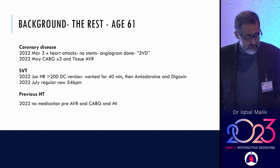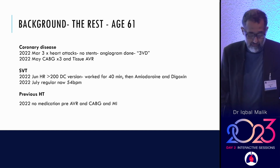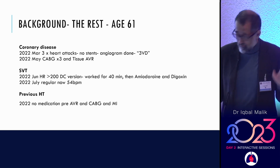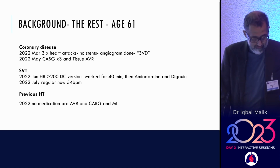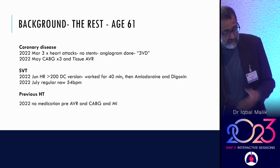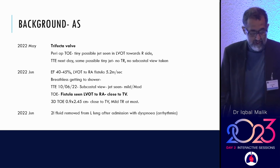So he had a bit of a stormy time. He was then readmitted with a fast heart rate, got cardioverted, and that calmed down as well. Prior to his index event, he was actually living life merrily, not thinking he had any problems at all. But since the event, things have rocked a bit. So he had his bypass, a tissue AVR, a rhythm disturbance, and he's got hypertension.